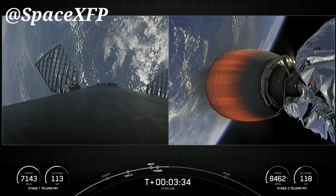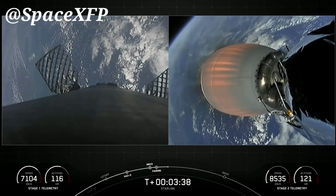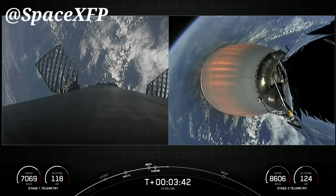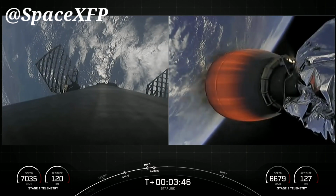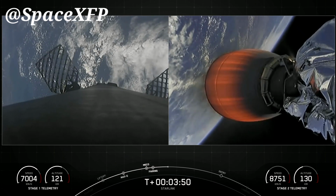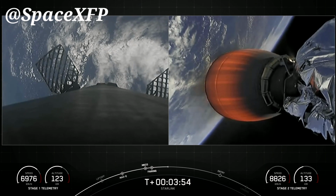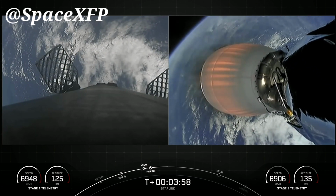So a couple of views on screen right now. On the right-hand side of your screen is a view of our single Merlin vacuum engine on the second stage. Those Starlink satellites that we have been talking about are located on the opposite end of that engine. On the left-hand side of the screen is a view from the top of our first stage looking down. Its job right now is to head back towards the drone ship, A Shortfall of Gravitas, and make its 6th landing attempt.